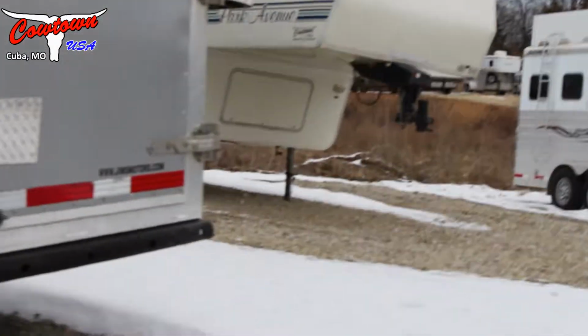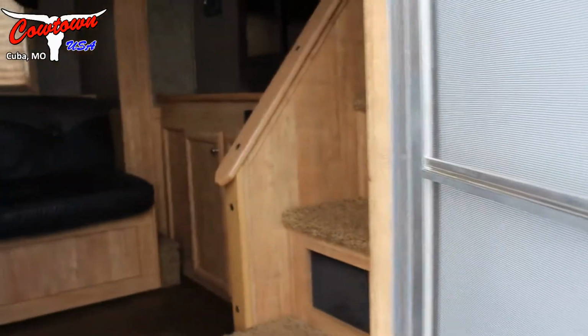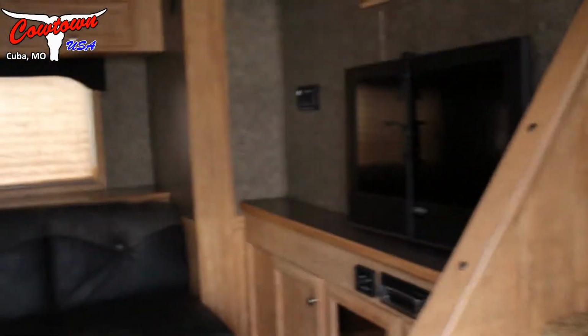Alright, let's see if we can take you on the inside. Double wall, rubber lined, full stud divider. It's nice, 7'6" tall, pass-through door. I'll take you inside. 16-foot short wall with a super slide.